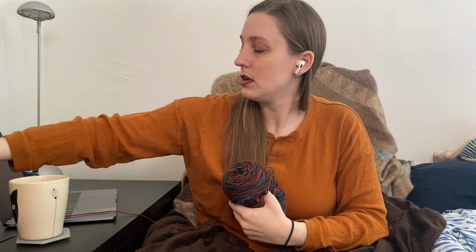I'm using the basic rib sock pattern by Kate Atherley, and the yarn is right here. I'm using yarn that I got at Pearl's Yarn Emporium in Asheville, North Carolina. Super cute store, great yarn, highly recommend. This is one of their in-house yarns from the Adventure collection, so it's a Pearl's Adventure yarn. The colorway is called Second Breakfast. I got it mostly because that name speaks to me.